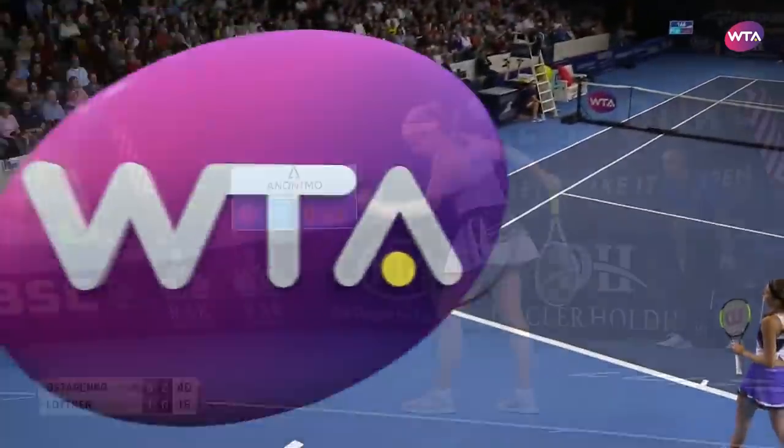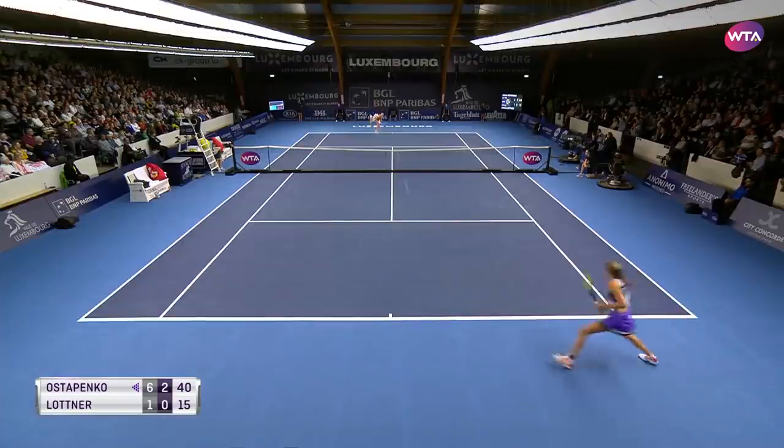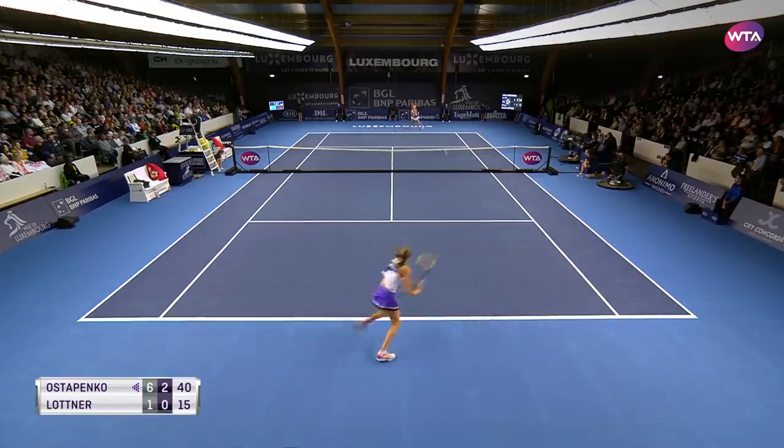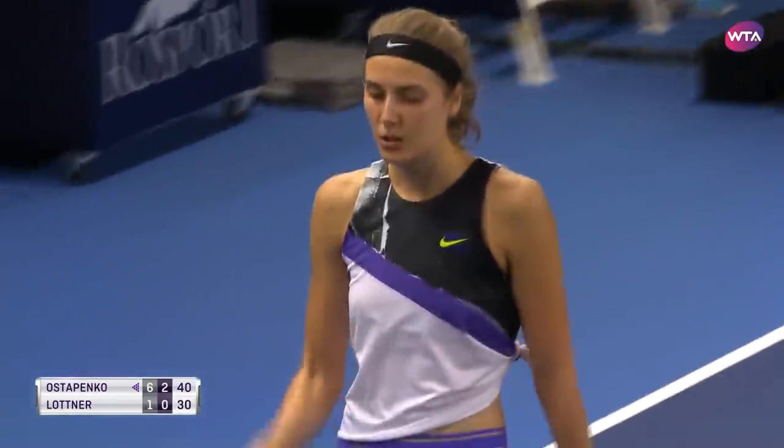Just so accurate, isn't it? The problem with the second serve is when she collapses to her left. Oh, that's very good from Lottner. Deft touch. She acknowledges that. I don't think she quite meant it to be that good.